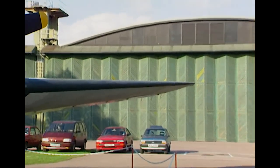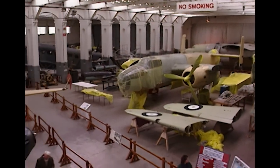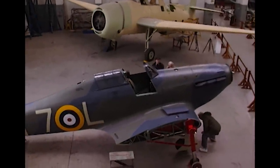These six hangars contain Black 6's stable mates, veteran aircraft from every major conflict in the 20th century. Many survived combat and then years of neglect before being brought here for restoration. Chris Chippington, the museum's conservation manager, coordinates this work. I'm responsible for the preservation of all the exhibits which belong to the museum here on site at Duxford.